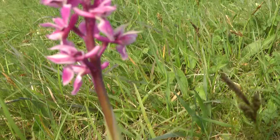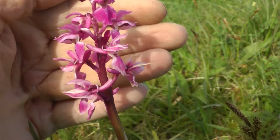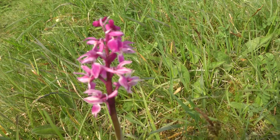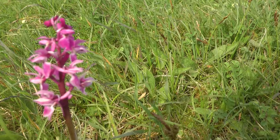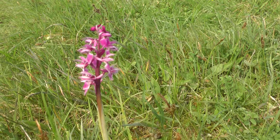This orchid is quite different. Sort of pale pink flowers. I don't know what it is. You need one of these orchid experts to tell you what these things are. It's probably a variation on the early purple orchid, because there are lots of them around.